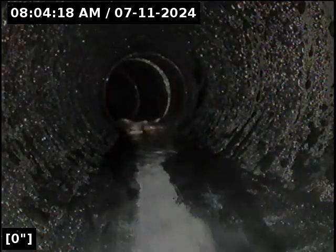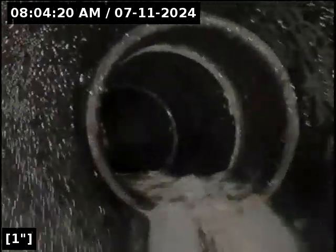So again, the purpose of this inspection is to determine the overall condition and serviceability of the sewer lateral for this property. I'll go ahead and begin the scope. We're in ABS now still.